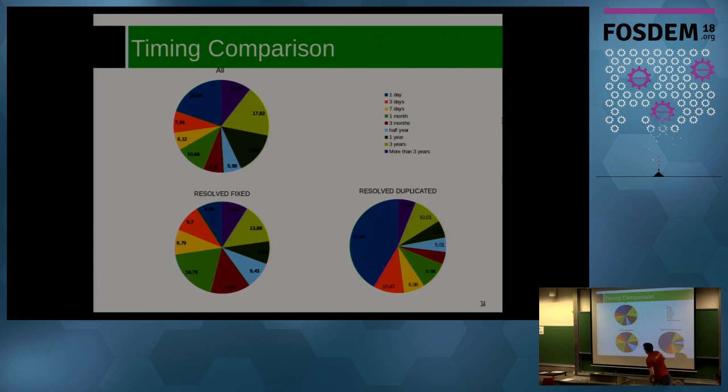So let's focus on resolved fixed. We see that in 9% of the cases, they are closed within a day. And then around 40% of the cases, they are closed within a month. And within a year, it's around 70% of the cases. On the other hand, we have resolved duplicates, which normally are closed as duplicates within the first day. And then around 60% of the cases, or 65%, are closed within a month.